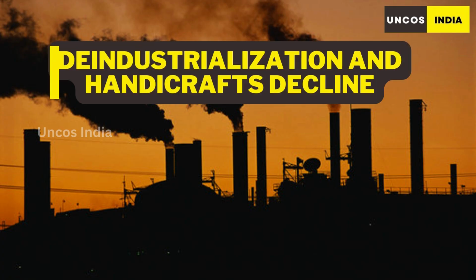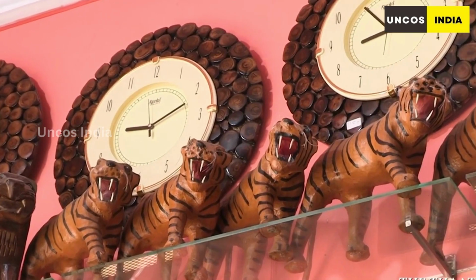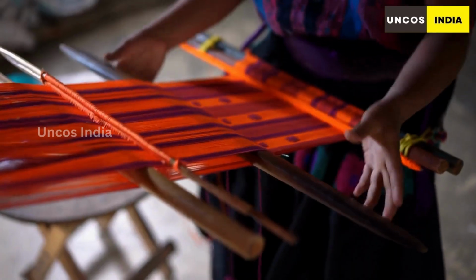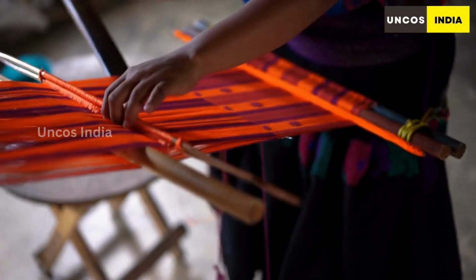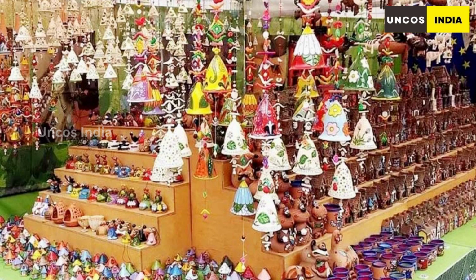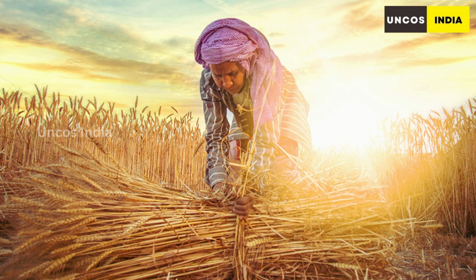Deindustrialization and handicrafts decline. India was historically known for its advanced handicraft and cottage industries, producing intricate textiles, metalwork, and other goods. However, British policies intentionally crippled these industries. British textiles were imported in bulk, leading to the collapse of indigenous textile production. Millions of weavers and artisans were left unemployed, causing significant economic distress. The deindustrialization of India led to a shift from a self-sufficient economy to one that was heavily reliant on British manufactured goods.